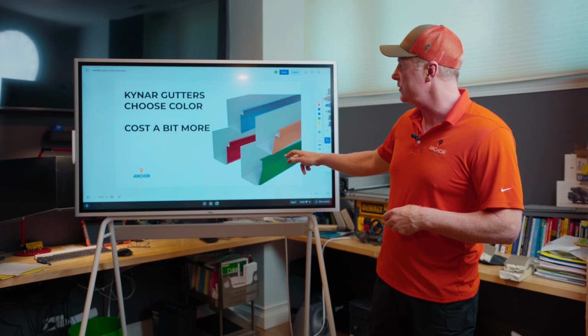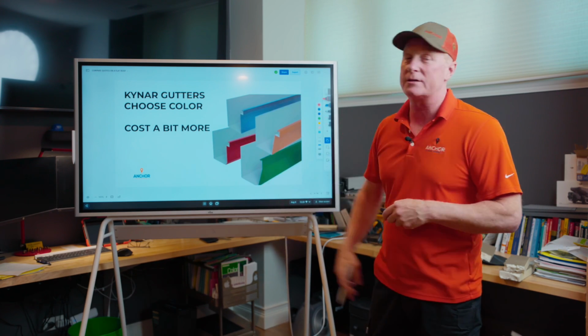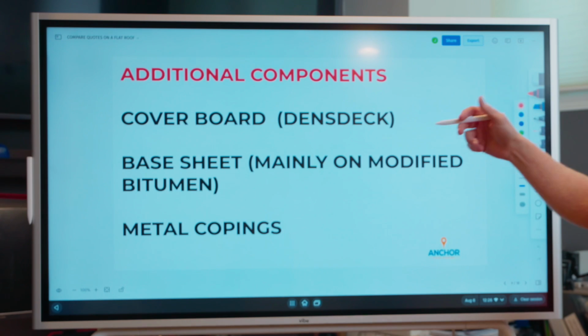Here's some of the Kynar colors. You can have them custom made, size, depth, width, and you can choose the color if it's something that's going to be visible and you want to make sure you get the right color. Some of the additional components to look for in the quote.